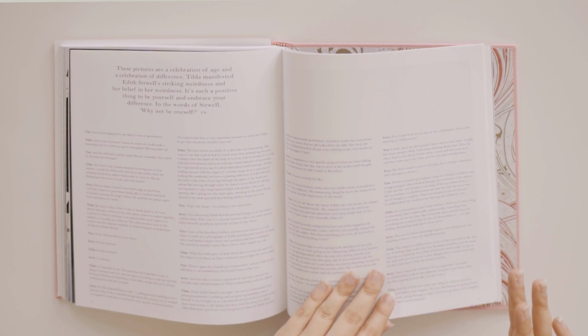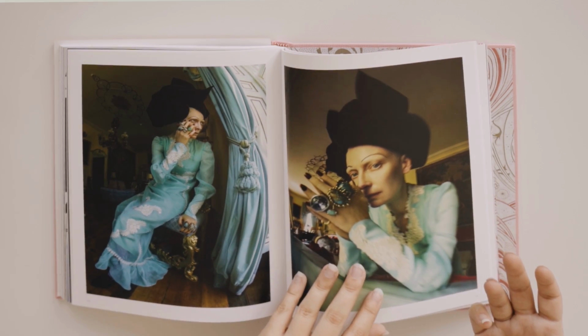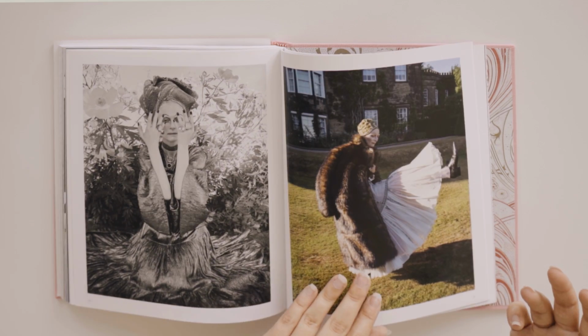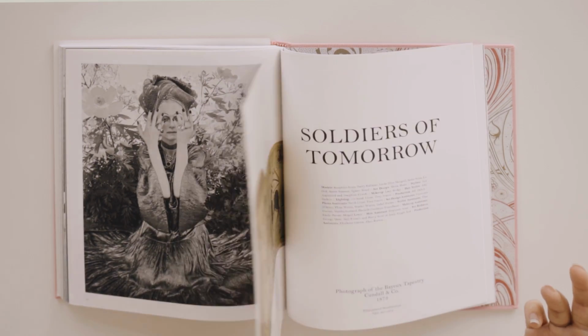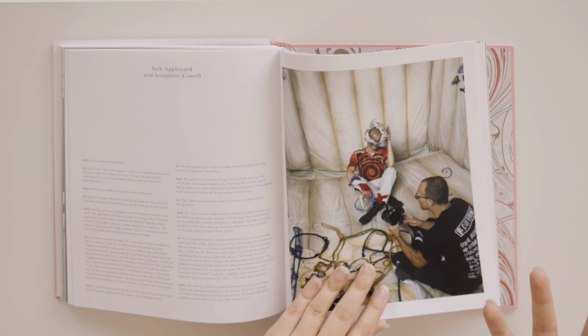It will be said that some of Tim Walker's work, for me, my personal taste, is a little bit avant-garde, a little bit too out there, but I can appreciate the skill of his photography, but also the concepts that he brings to life.